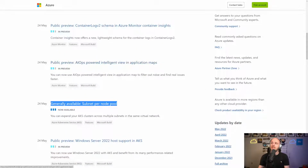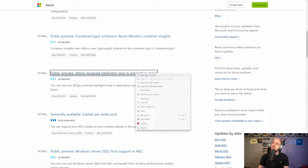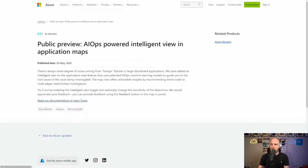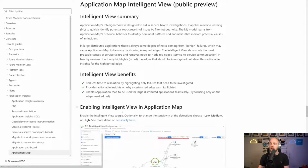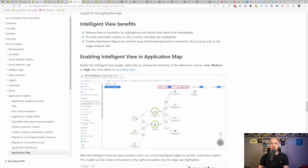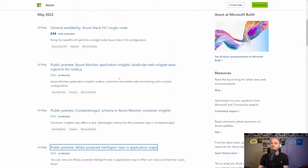AIOps powered intelligent view in application maps. I had missed that one as well. There's always some degree of noise. It adds an intelligent view on the application map feature that uses patented AIOps machine learning feedback. So I'm assuming that integrates into App Insights. There we go, and there's this intelligent view here as well. Really interesting, actually, that. Container log v2 schema in Azure Monitor Container Insights.